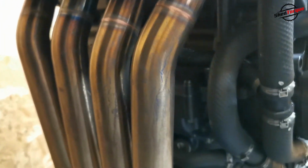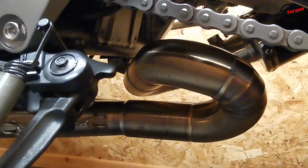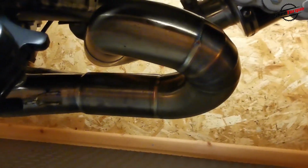It's going to happen. It's going to discolour. It's not something I would spend hours cleaning or trying to get the shine back on the pipes for. If I was going to do that, then perhaps I would look at buying some more expensive headers that were made from a different grade of stainless, perhaps where they would keep their colour for longer. Or maybe look at ceramic coated headers or something like that. But for the price versus performance, absolutely spot on.